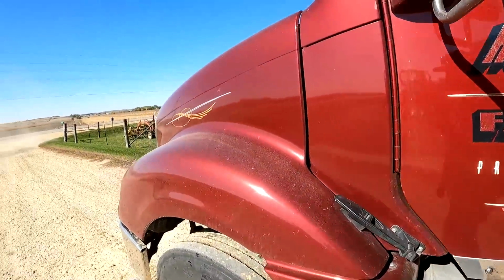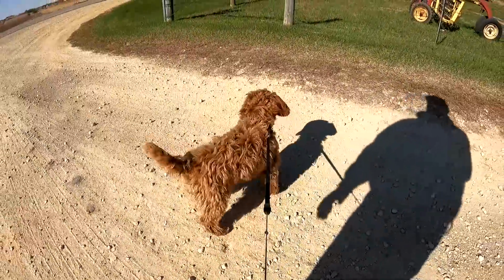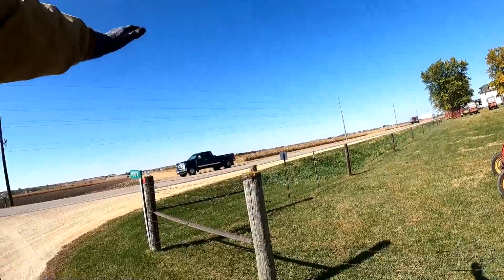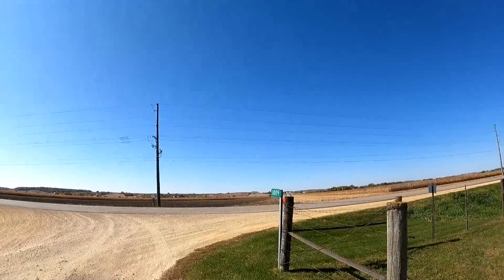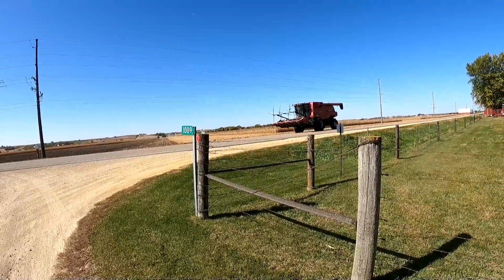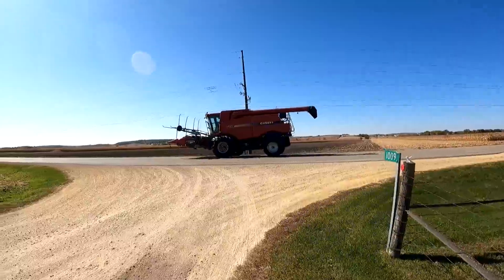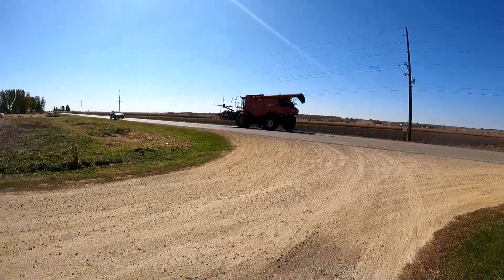Got this thing parked out of the way. Let's go grab a bite to eat. But first, I thought I saw a combine coming down the road. Hey, Brad. 5130. Cool. Looks like you just got done doing some work at Kunal's.